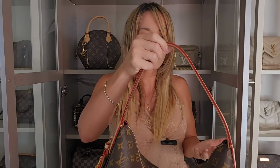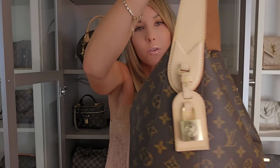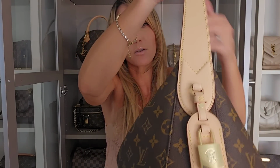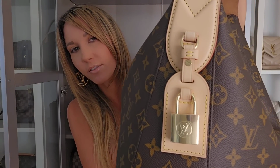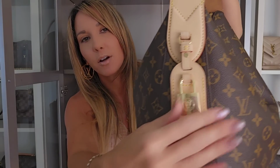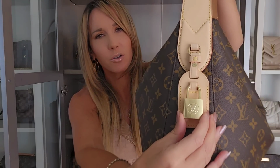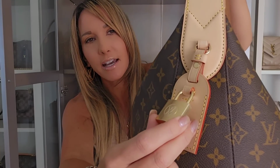Now, another thing that this bag has going for it is the upgraded hardware. Absolutely beautiful. It also has something you can actually play around with, which is very, very fun. This luggage tag comes with a very, very big lock. This is not going to be like the lock from the Speedy. I can go ahead and show you that in a more detailed review. I'll compare that. But the luggage tag is detachable.